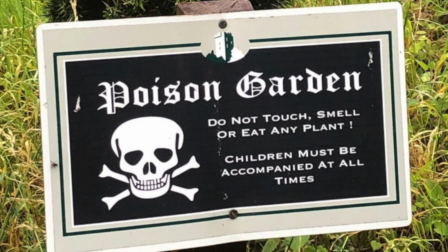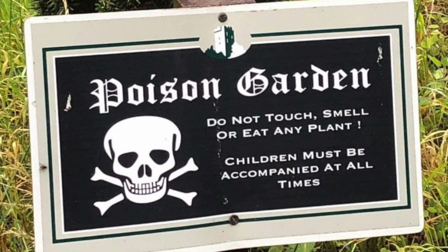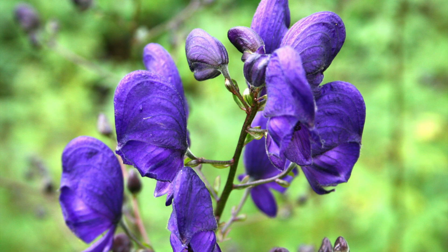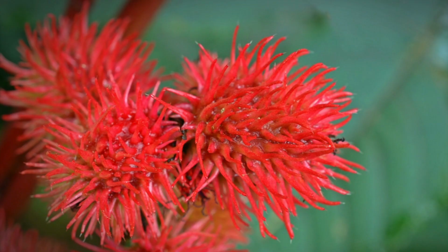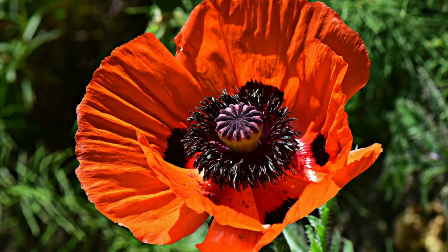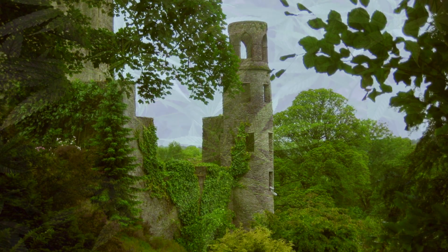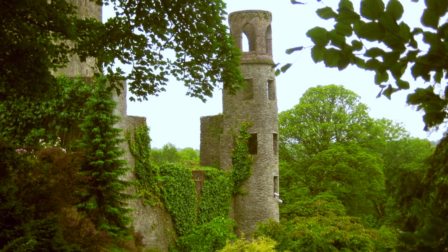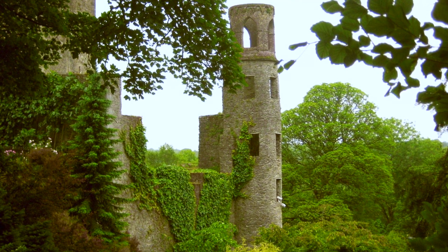There is even a poison garden, which contains a collection of poisonous plants from all over the world, such as wolfsbane, mandrake, ricin, opium, and cannabis. From here, we have a view of one of the watchtowers. Let's head over there and take a look inside.